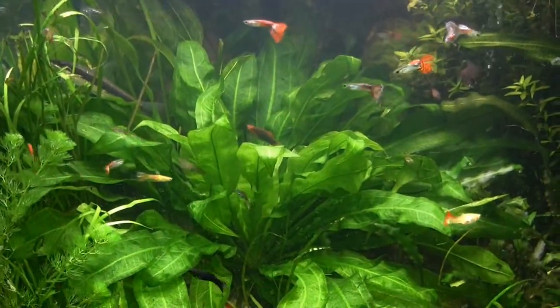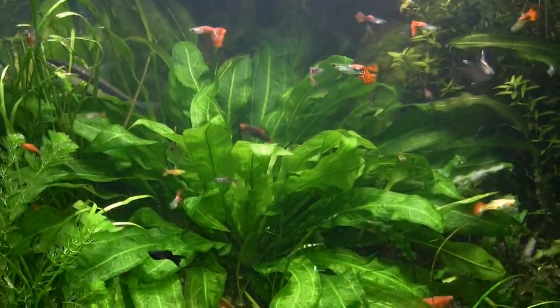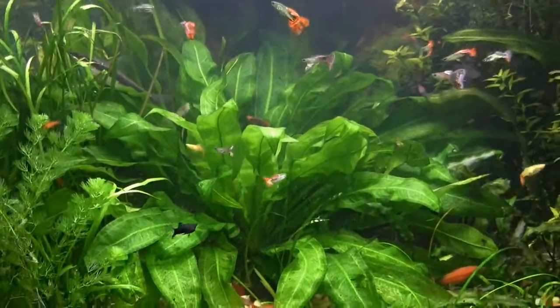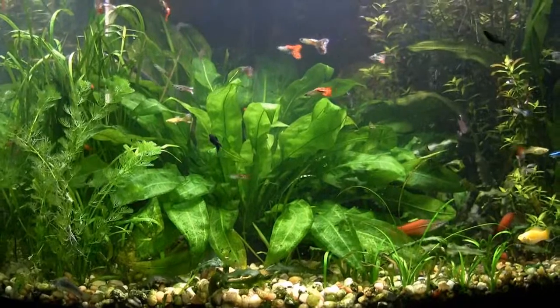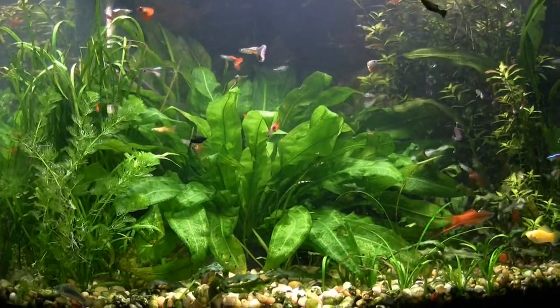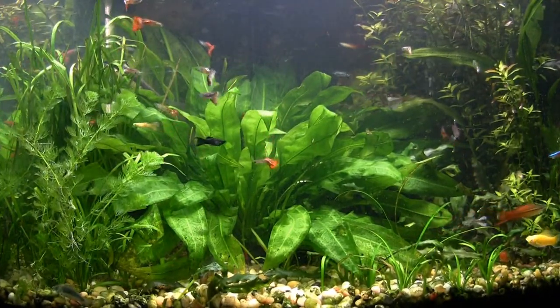That thing is huge. I mean, this is a 55 gallon tank and it almost takes up the entire tank. I easily could take out all the other plants and just let this be the one plant in there. And so I couldn't be more pleased.